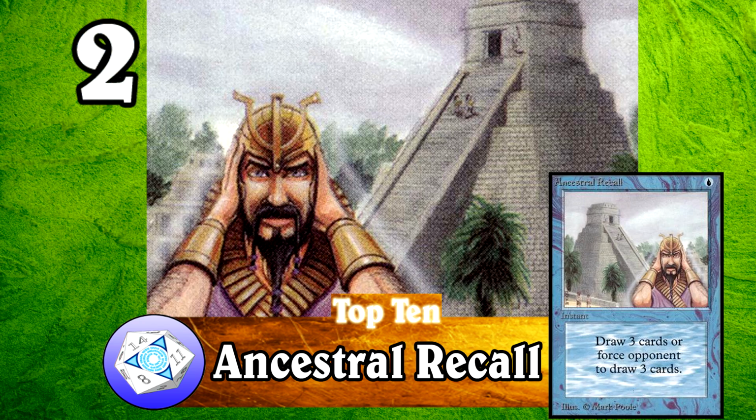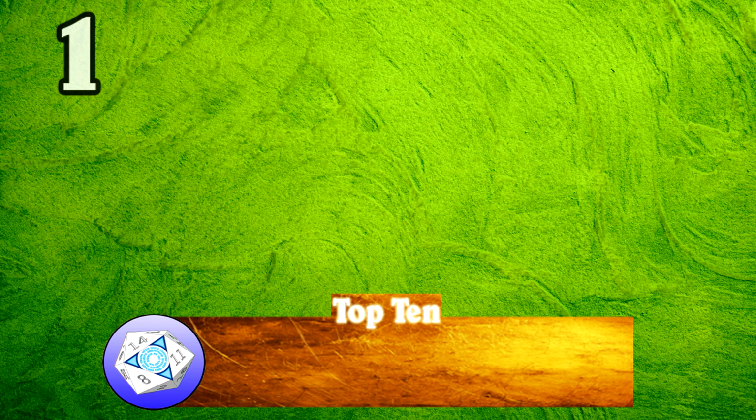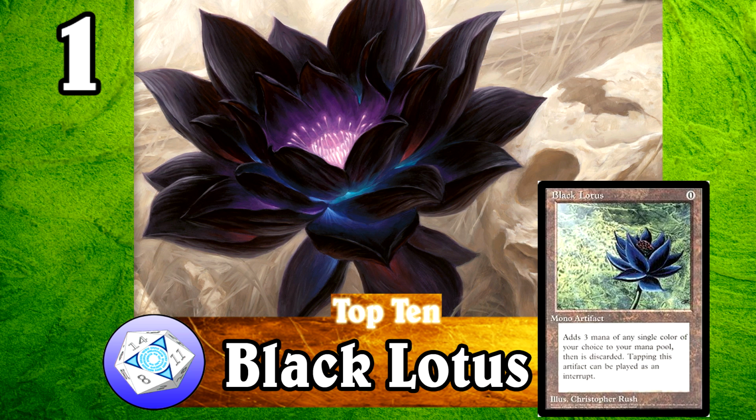Number 2. At number 2 on our list is Ancestral Recall, another equally overpowered blue spell released in Alpha. This spell allows you to draw 3 cards for only 1 mana. I guess it's versatile as you can also allow your opponent to draw 3 cards too, but honestly, who the hell would ever do that? This gem is amazingly powerful and amazingly expensive, setting you back about 4,160 bucks.